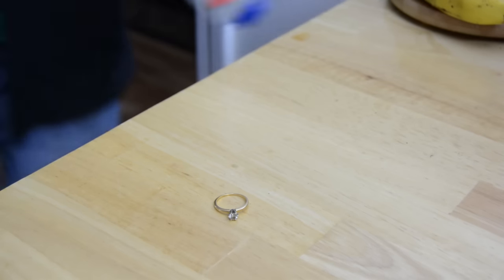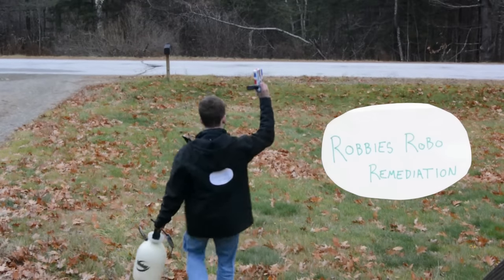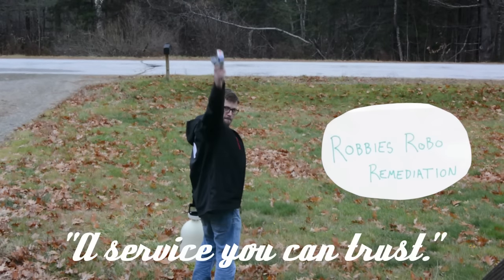Robbie's Robo Remediation is not responsible for lost or stolen items on the premises. Any valuables missing or damaged during the remediation process is the sole responsibility of the property owners. Under no circumstance should you submit a bad Yelp review. Robbie's Robo Remediation, a service you can trust.